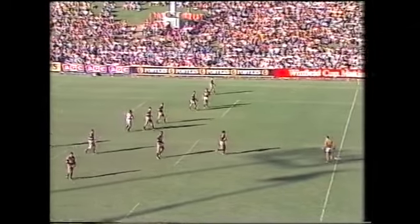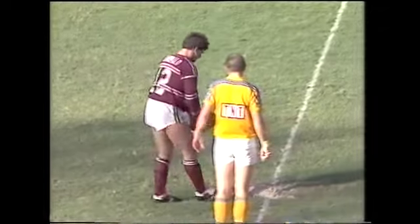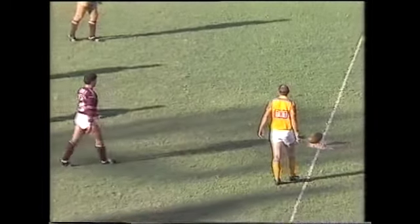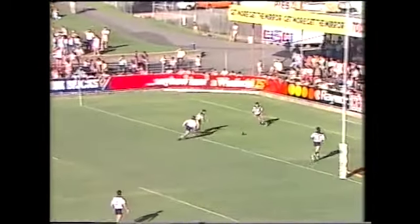Well, they've got it all to do, and it can't be done from their own quarter. Manly have got to be able to command some possession, retain some possession. On the occasion they kick, they've got to put Canterbury under pressure, and they've got to try to play the game down in Canterbury's area. It's a tall order, believe you me.